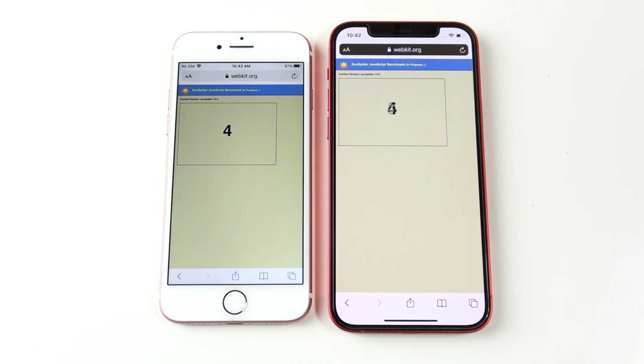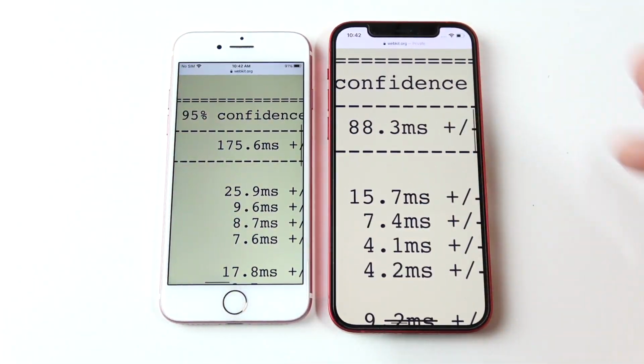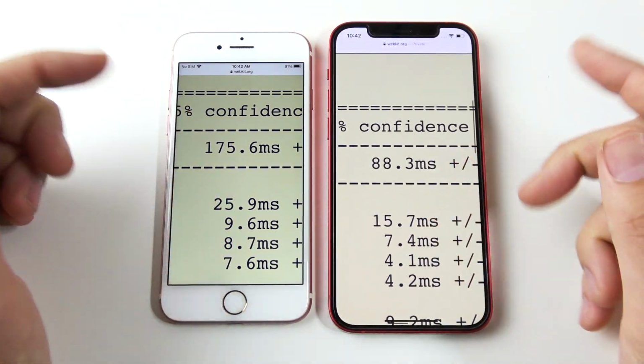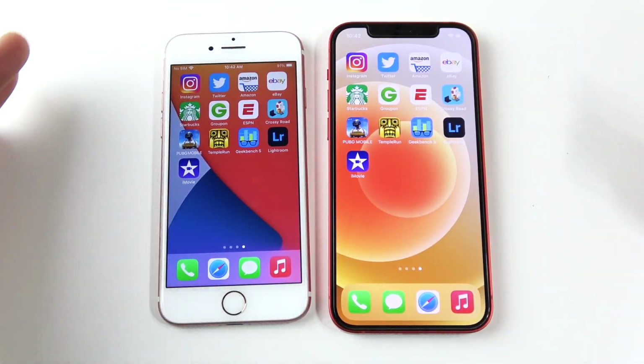I do expect the iPhone 12 to refresh these pages much faster, and you can see it does by almost 100 points. So it's substantially faster to load web pages on the iPhone 12. However, the smooth scroll and the pinch to zoom experience will be pretty similar on both. So I do think you're going to notice a substantially faster browsing experience for the 12 over the 7.